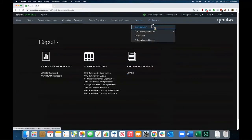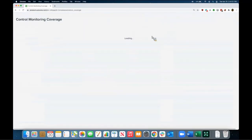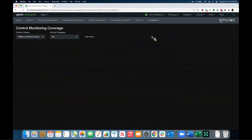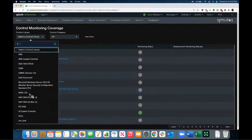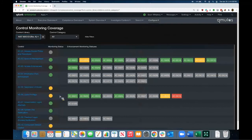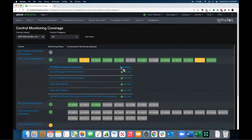Part of Q Compliance as well is the ability to do a health check on it. So our control monitoring coverage dashboard shows us our visualizations and basically provides a health check of whether or not we're getting all the data that we need to our visualizations. So here, if I click on a green one, I'm going to see that all my visualizations have data. Everything's coming in, it all looks good.